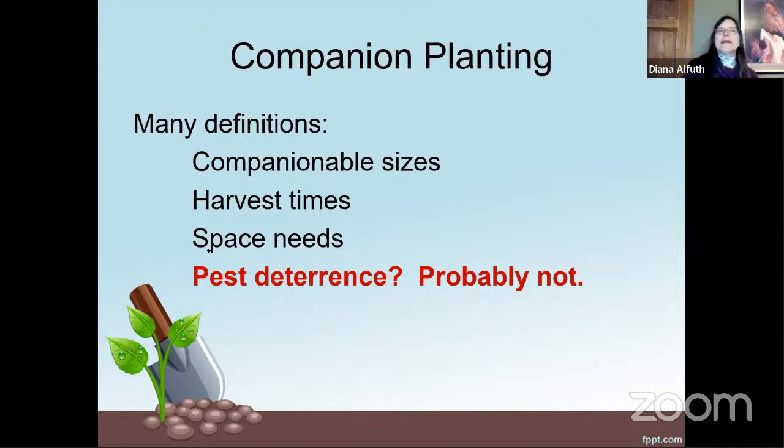It might mean that you're planting plants in your space that are companionable based on their sizes. For example, you plant a tall plant in the back, let's say you plant corn, and then you plant squash, and it can ramble around in between the corn plants. So they're utilizing the space, okay?